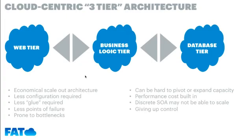But a couple of problems still remain. One is that you're still prone to bottlenecks. Your performance is really going to depend on how well your business logic tier and how well your database tier are able to serve up and process data. You still have those gray arrows between these tiers, and that represents network latency. That can be a little costly. Also, the fact that you have these discrete tiers means that it can still be hard to pivot or change your business mission.